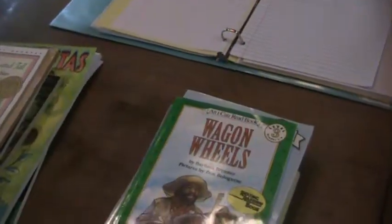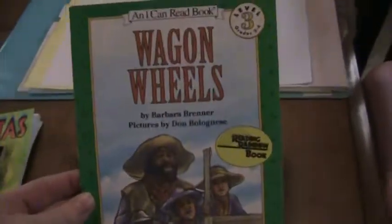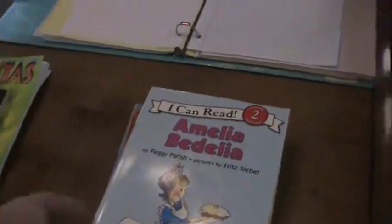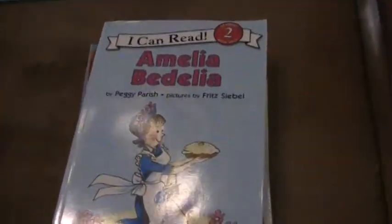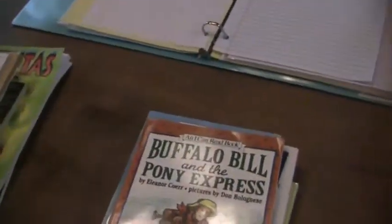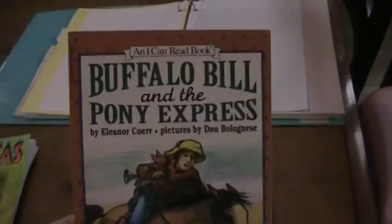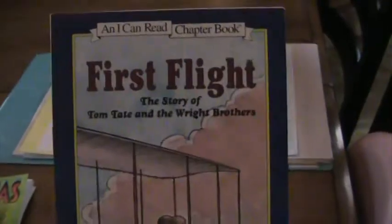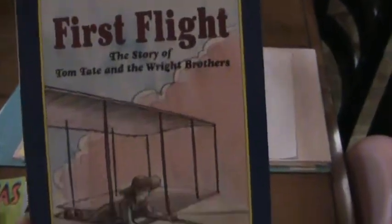This is Frog and Toad Are Friends by Arnold Lobel. So obviously we've got a few of his books in this stack. The next selection will be Wagon Wheels by Barbara Brenner. And then Amelia Bedelia. And this book was hilarious. I remember when my oldest daughter did this set. It was so funny. Buffalo Bill and the Pony Express. Prairie School. That was a sweet book. First Flight, the story of Tom Tate and the Wright brothers.